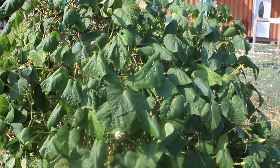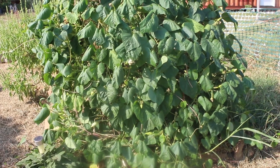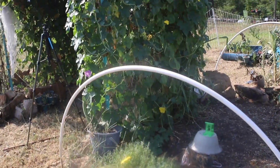Over here is my moonflower. It only blooms at night. Looks a little wilty this morning, and that's because it's warm out here today. It's real warm out here. Nothing here in this bed. You can see where I was recording something.